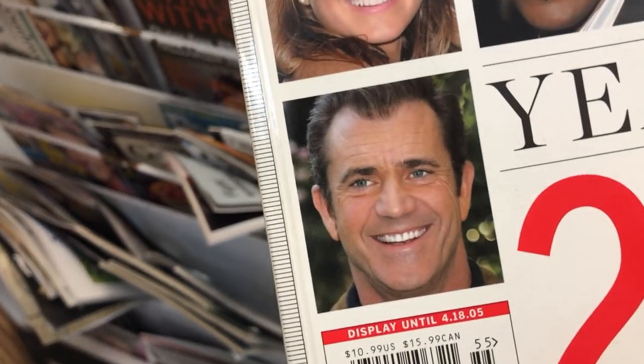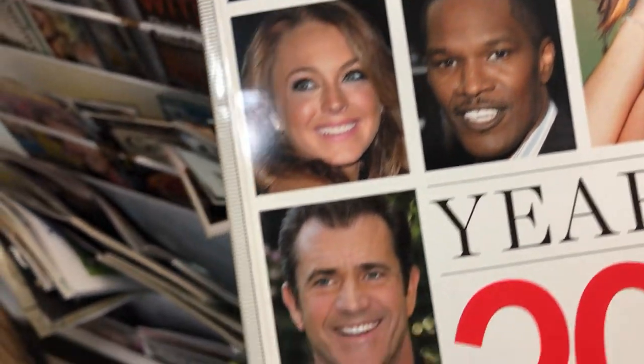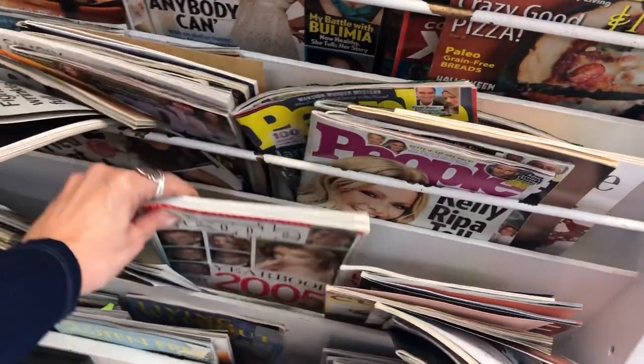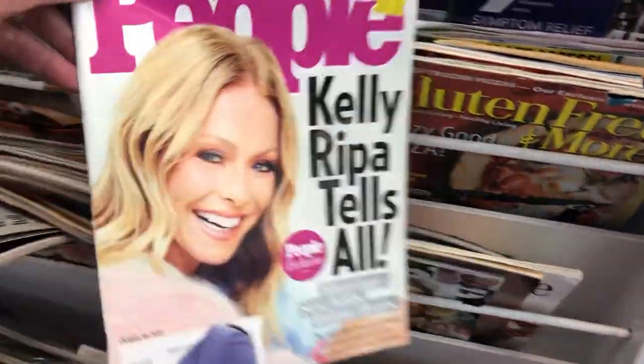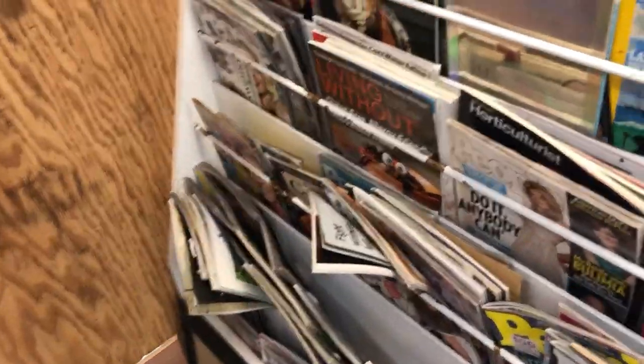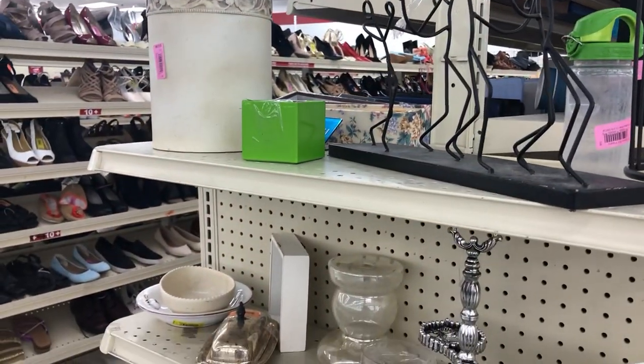2005. Woo, Mel's all up in the news. Oh, so's Jamie Foxx, right? Good stuff. Mel recovered from his little faux pas, and he and a bunch of other people, Brad Pitt, I mean, they are bringing Oprah down. Okay, I gotta take a deep breath.